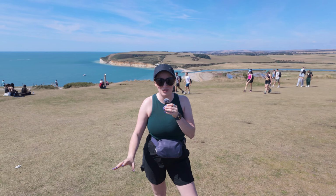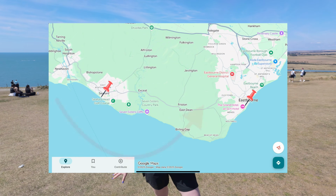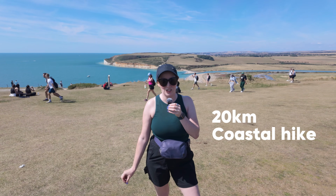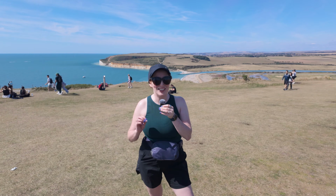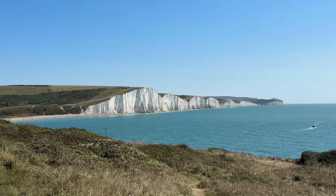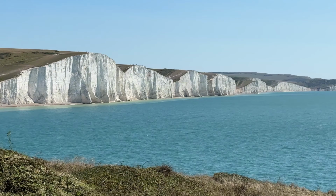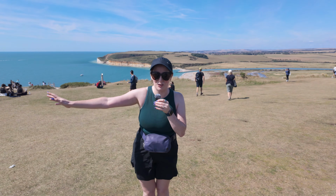Today we're doing one of the most famous hikes here in the UK. It's the coastal walk from Seaford to Eastbourne. It's over 20 kilometres and it's going to take the whole day, but it's an easy day trip from London. It's an absolutely beautiful day for a walk. We're going to go across the Seven Sisters, the 7 chalk cliffs here by the sea, see some incredible views, and of course stop for food at the end.